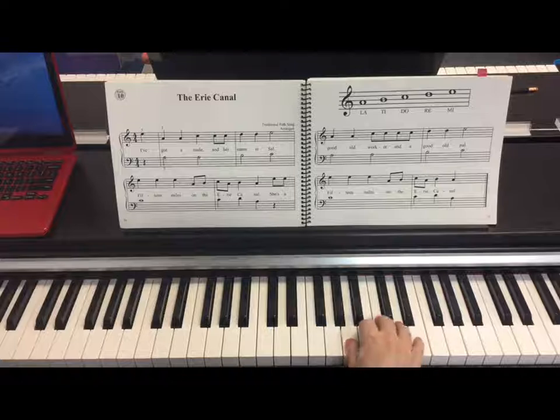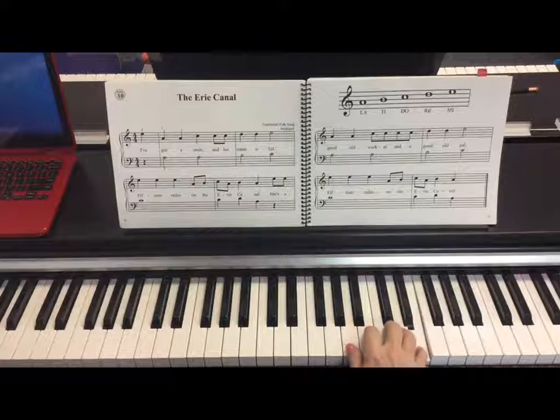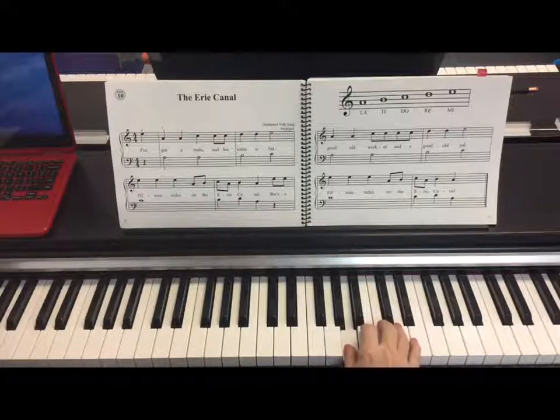Mi, la, la, do, do, do, re, re, mi, fa, mi, la, ti, do, la, ti, la, mi, la, la, do, do, do, do, re, re, mi, fa, mi, la, ti, do, la, ti, la.